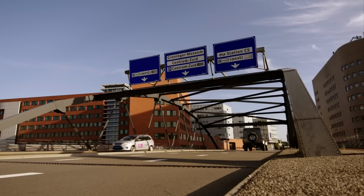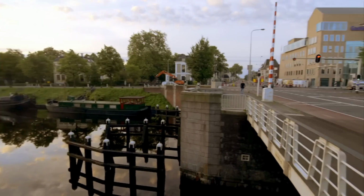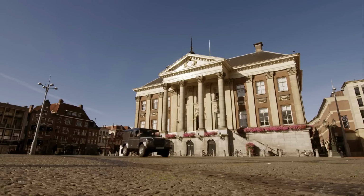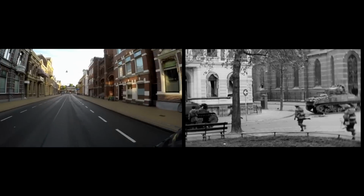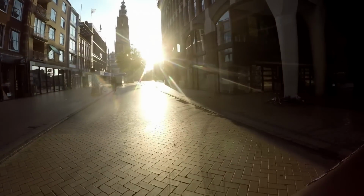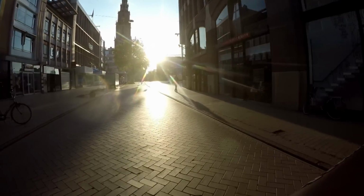It's special for the team to come to Holland, to investigate and explore the battlefields where such a monumental moment took place, the liberation of Europe. So they fought through these streets? Yeah, imagine being a Canadian soldier having to fight in this environment. Well, it's basically urban warfare. Yeah, you had no clue what you were going to find at the end of each street.